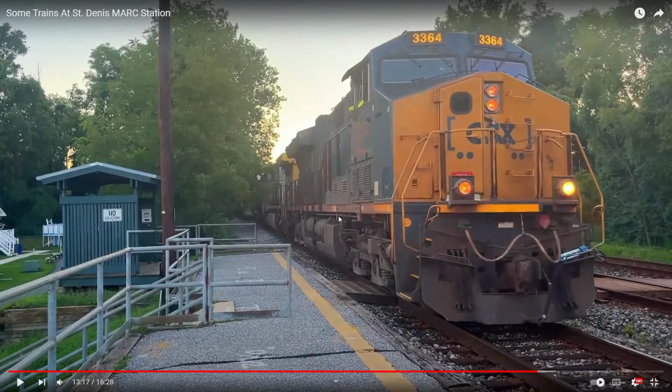Anyway. So the new GEs, right, and the older ones, right? The older ones, some of them had little short flared radiators, not like today. So GE, or the more modern locomotives, they started off with the standard cab instead of a wide cab, and then they moved on to the wide cab, as you can see right here.